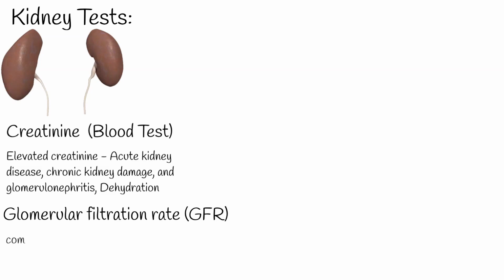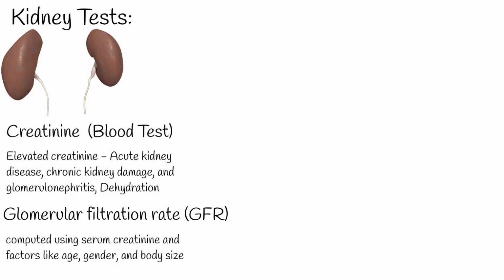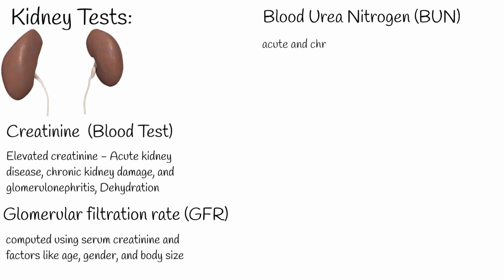Another key test is the Glomerular Filtration Rate, GFR. It's computed using serum creatinine and factors like age, gender, and body size. A dip in GFR usually signals deteriorating kidney function and is commonly seen in conditions like acute kidney damage and chronic kidney disease. The Blood Urea Nitrogen, BUN, test is equally vital.